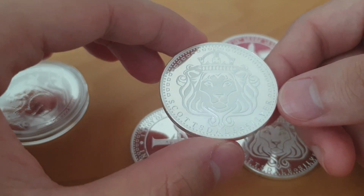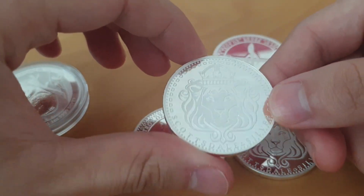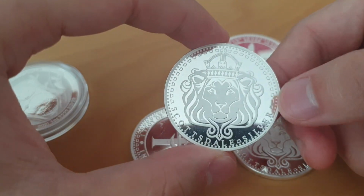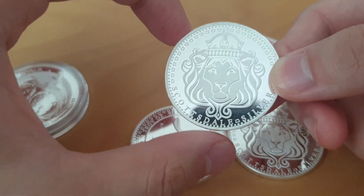So when these Scottsdale coins were more or less the same price, it was hard to pass up on it. Just the coin itself, it's a very simple but very elegant looking piece in my opinion. It's got the trademark lion, and a pretty cool pattern design on the circumference. So it's a Scottsdale silver.